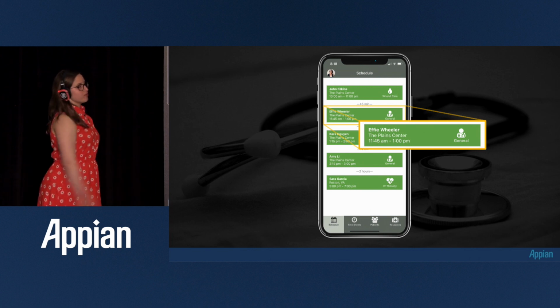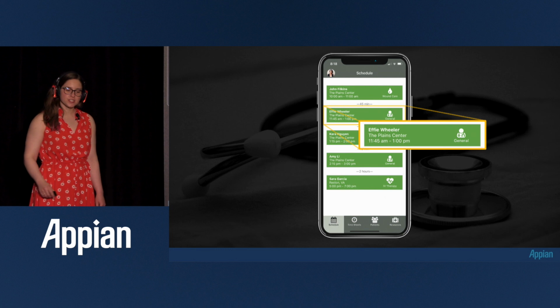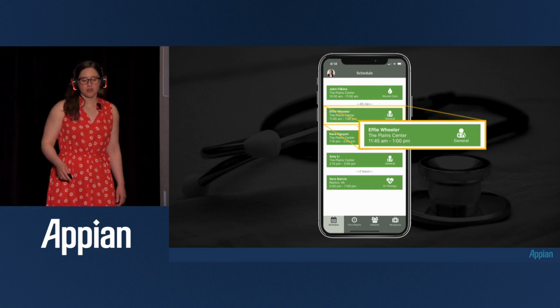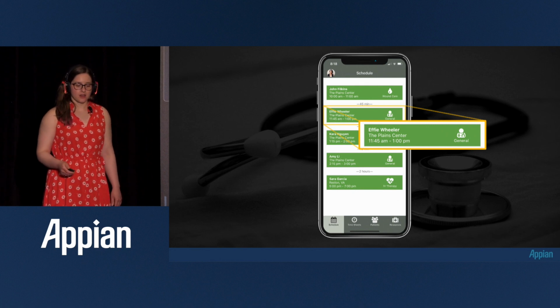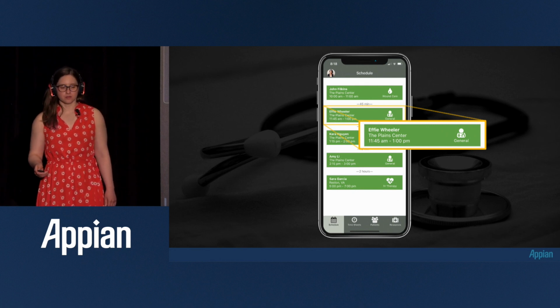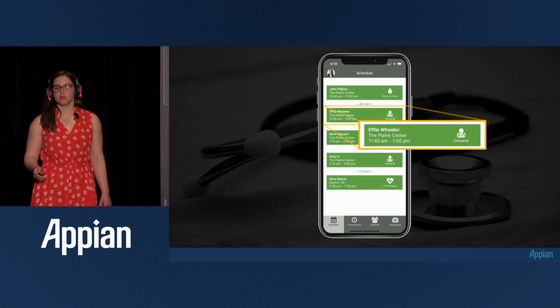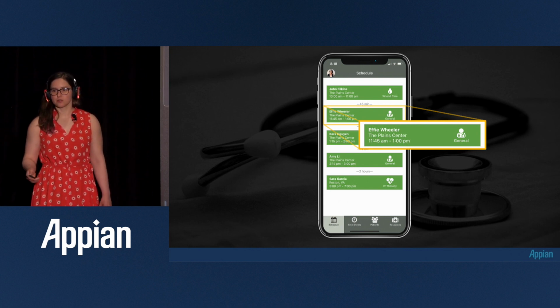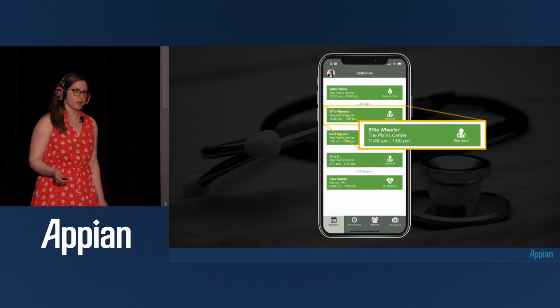This is the first screen that Bridget looks at every day. It's her schedule, so she can see how many visits she has that day, where they are, what type of visit it is, and how long she has in between appointments. We've chosen to give Bridget a mobile application because she's what we would consider a field service worker, so she's constantly on the go and does not bring her laptop with her.